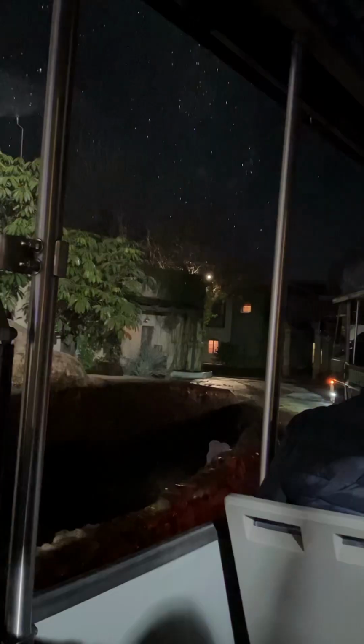But bigger holes mean more water. More water can also sometimes mean a flash flood. So watch out, everybody. Sounds like we have one incoming.